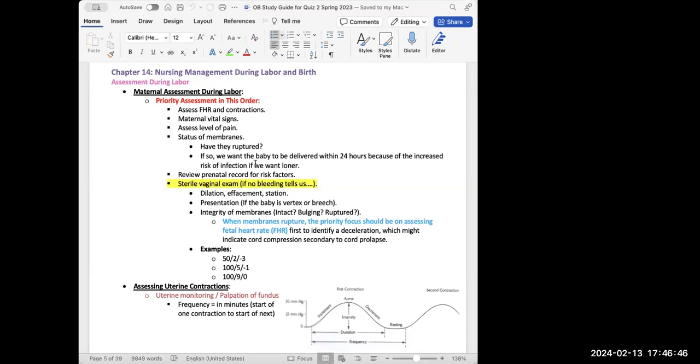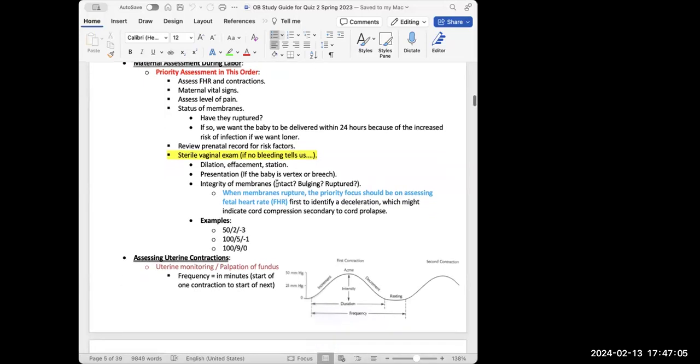Then maternal vital signs, then level of pain, and then status of membranes, okay? With the status of membranes, we're looking to see, have they ruptured? Because if so, that baby has to be delivered within 24 hours. If not, they're at risk of infection. We don't want that. Baby must be born within 24 hours when those membranes rupture.